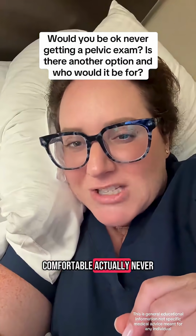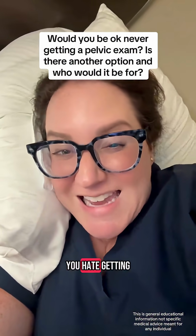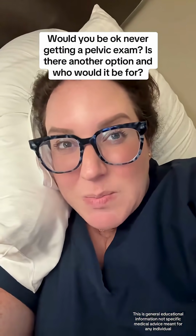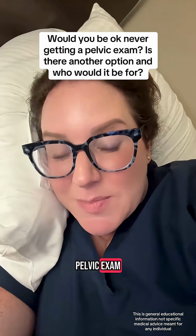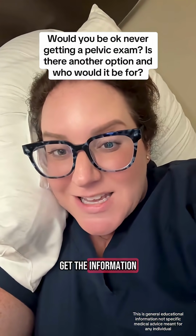Would you be comfortable actually never getting a pelvic check? You hate getting a pelvic check and a pap smear, but what if you didn't have to get the pelvic exam in order to get the information?